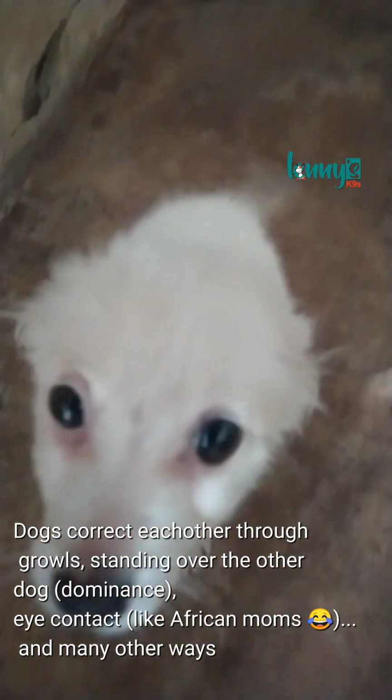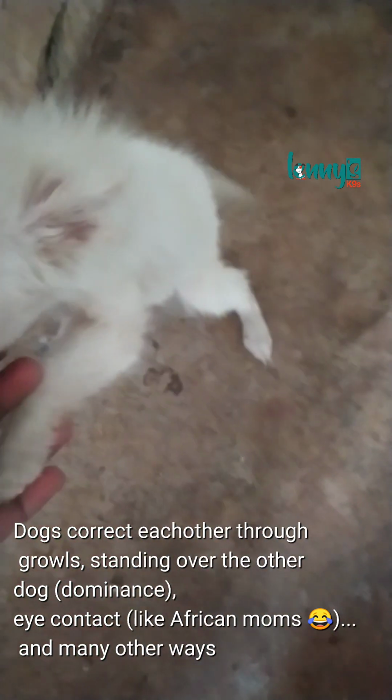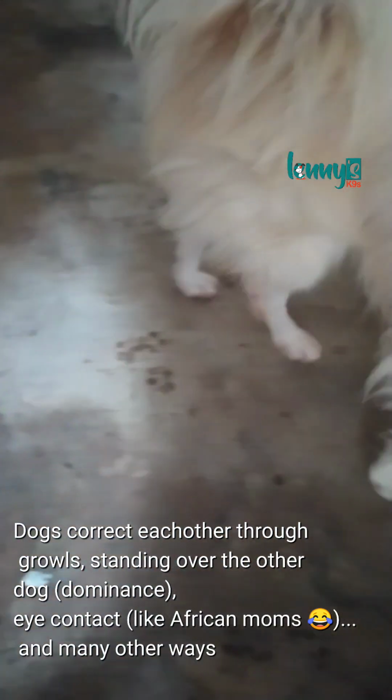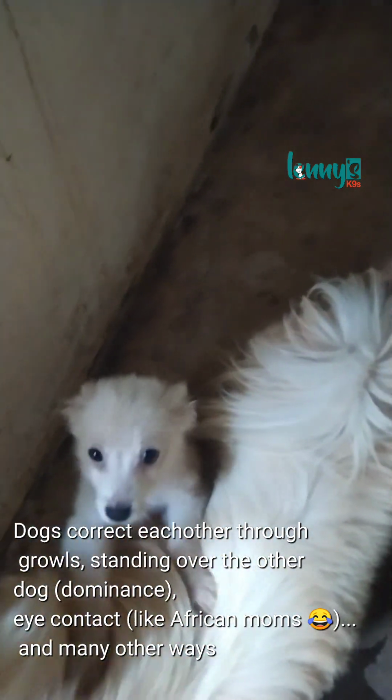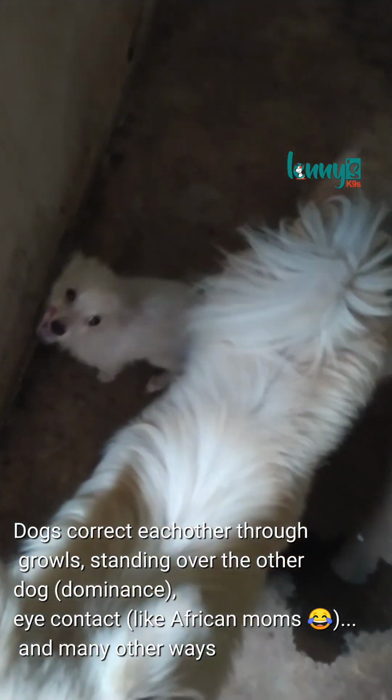And for those who may not know, a correction will come in the form of a growl or a stance or a glance. And you'll see the puppy, because she's a bit nervous, she doesn't really understand what's happening. She'll take a step back, but she'll stop the behavior, and she's picking up on what is being taught to her.